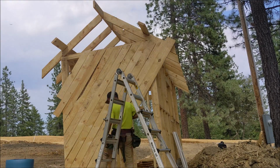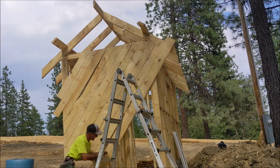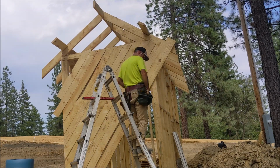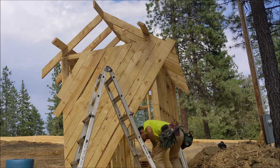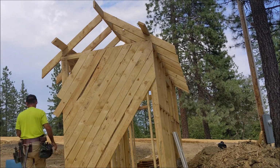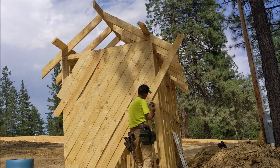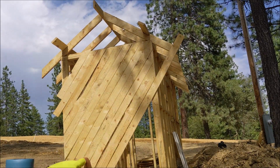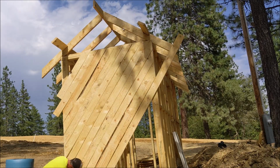Have some clouds in the distance there, actually a little bit of thunder and lightning. Saw one lightning strike, but no rain. It would have been nice to have some rain to knock down some of the dust. And then there it is going on there, cleaning up. It's really much more solid with this shear wall 1x pine on it. Much more, I think, than if you had used OSB.